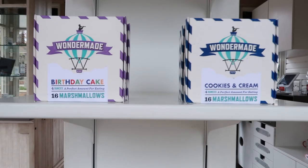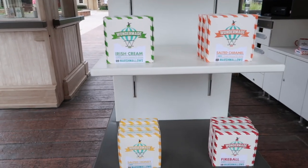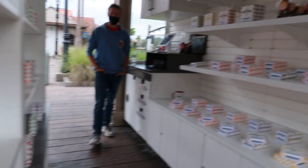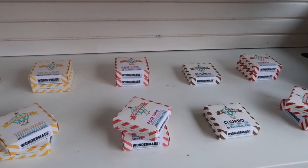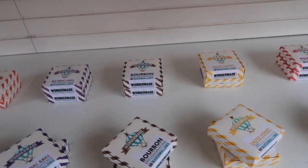So they have cookies and cream, birthday cake, Irish cream, salted honey, fireball. Does that taste like cinnamon? Fireball whiskey, yeah, so it's got that cinnamon flavor to it. Churro. I don't know how I feel about a wine flavored marshmallow though. You know, it's actually better than I thought it would be. Really?